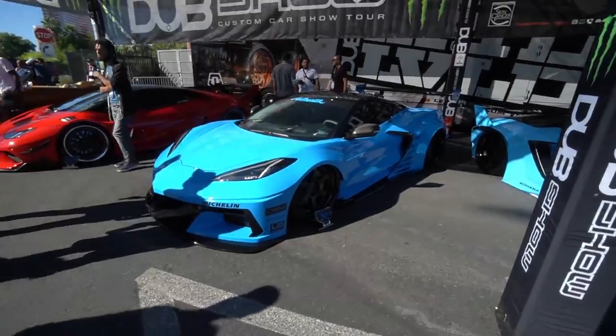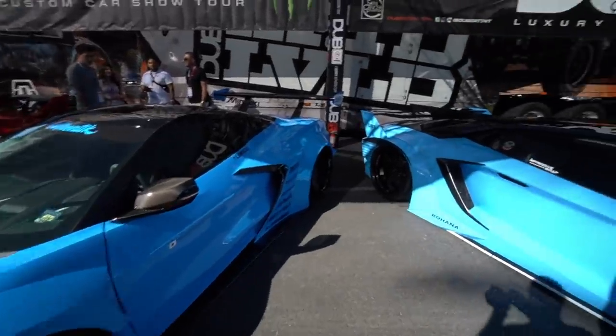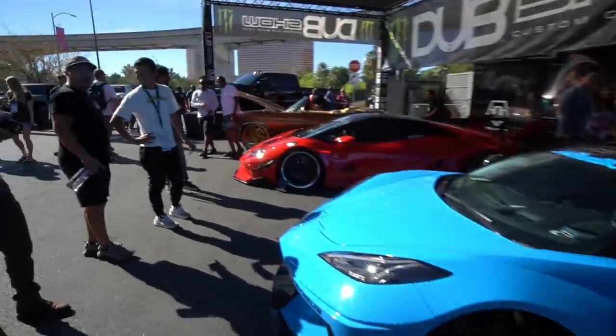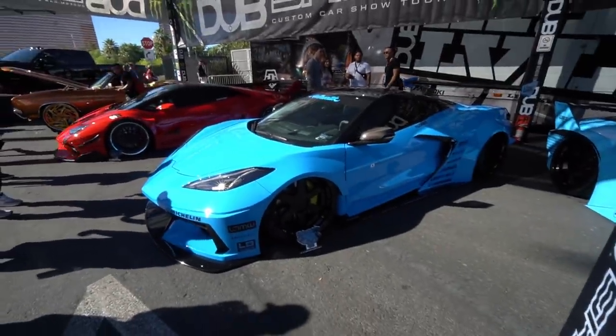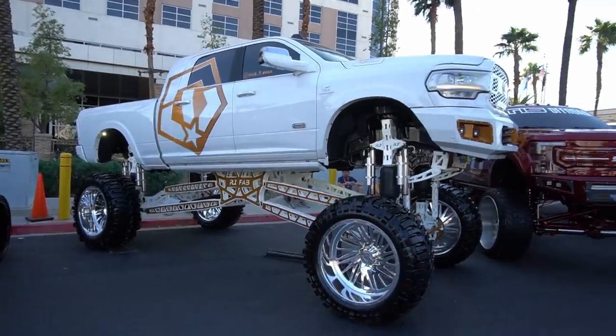Ooh-wee. Look at this, guys. My God. Notice how the C8 fits perfectly with the Lamborghinis. I'm telling you guys, budget supercar. This has to be the most ridiculous thing I've ever seen. What do you think the build price on this one is?